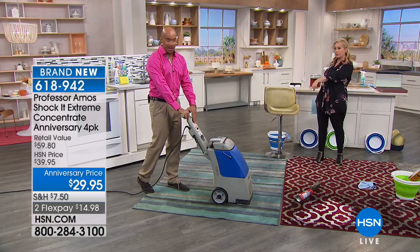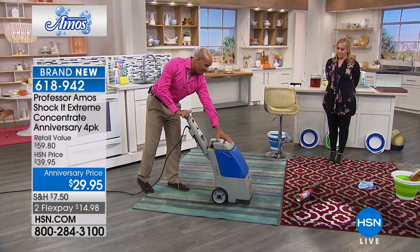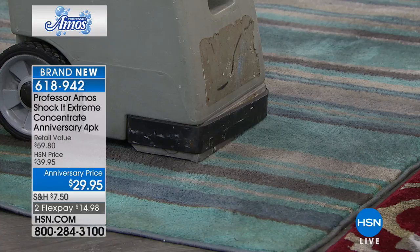Now, you put it in your carpet washer machine. That's right. That's a two-gallon tank. If you want to go out and rent one, or just buy one of the beautiful machines they sell here at the network, do yourself a favor. Just put our Shock It Clean in there. But watch these results.